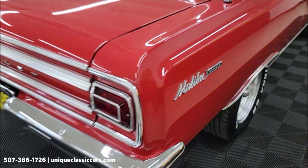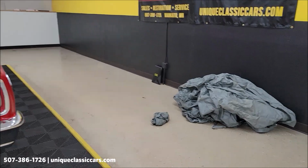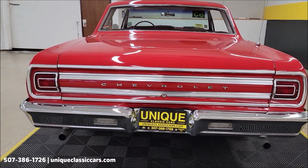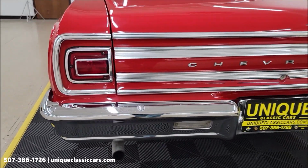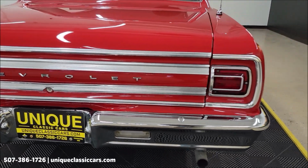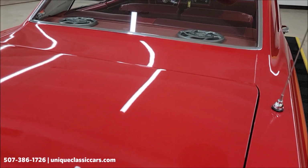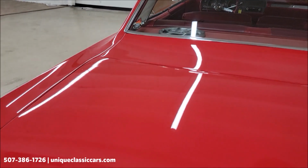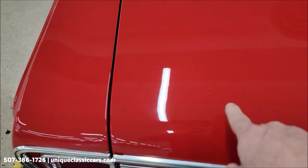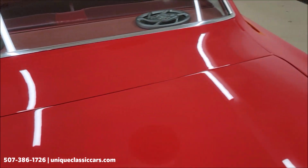This car will also come with a car cover. I'll put that back in the trunk. One on the floor right over here. That will go back in the trunk for the next owner. Rear chrome. Bright work also looks in good shape. And as you can see, paint shows well in this one throughout. Will you come across maybe a little minor touch up or a little spot here or there? Yes, but overall it does show well, as you can see.